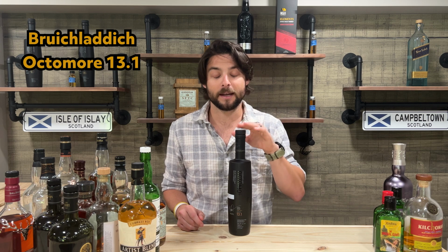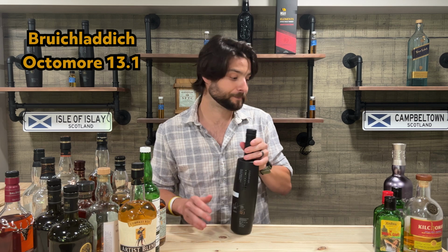If you don't know anything about the Octomore series from Bruichladdich, it is a super heavily peated Islay. This is 137, I think, ppms. It is incredible. Bruichladdich is great. So this is about $240 here, but they are all limited release, so I think the price kind of matches because the distillate is incredible.